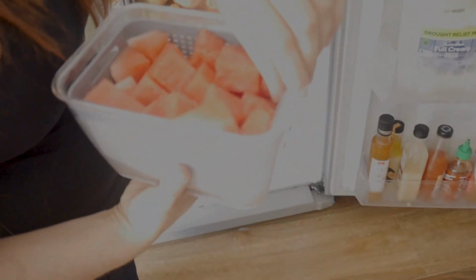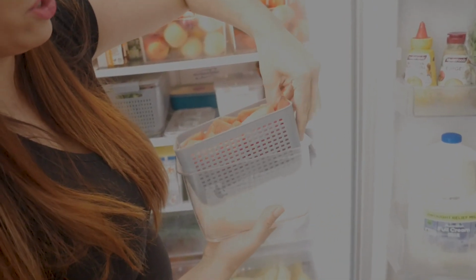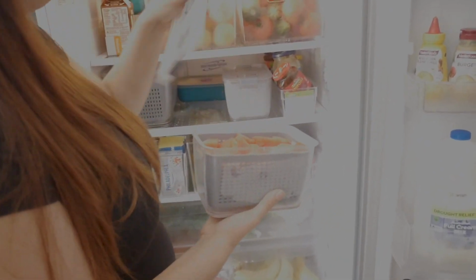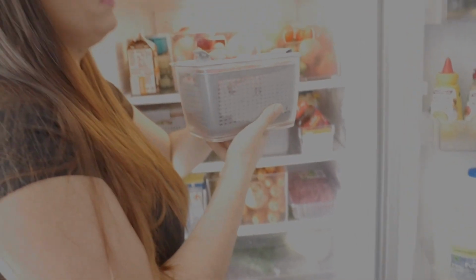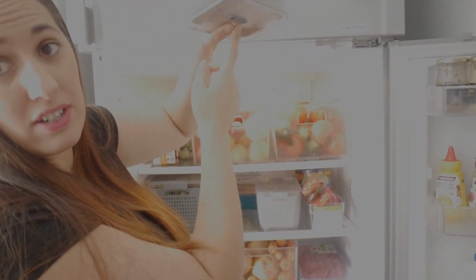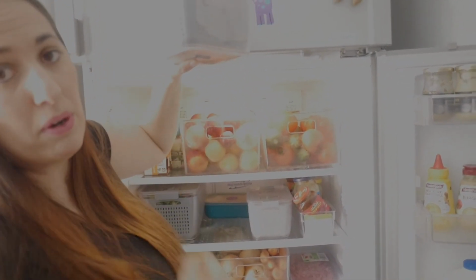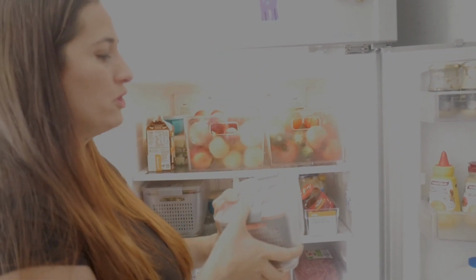So inside it has this basket that comes out if you want it to, and it lets all the juice drain down to the bottom. See, look at that. So you don't have soggy watermelon, and it keeps things so much fresher. And what's even better, it has vents on the top too, and underneath it has a drainage hole, so you can wash your fruit and vegetables in here and then just drain it out at the bottom. Great, killing two birds with one stone.